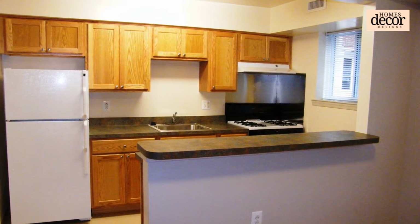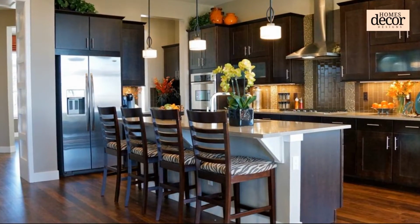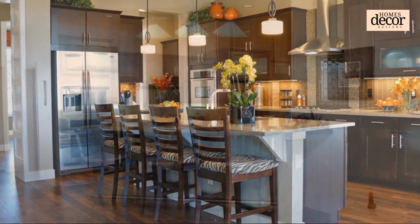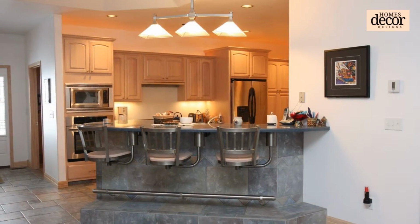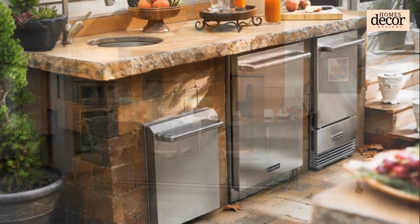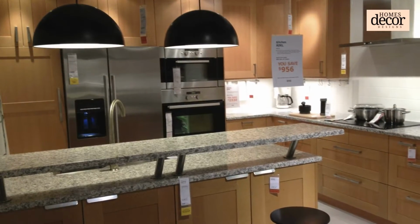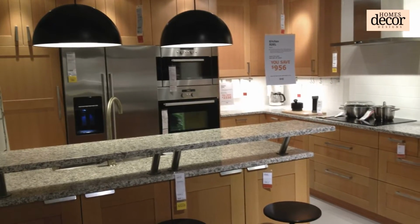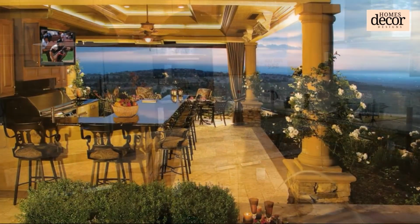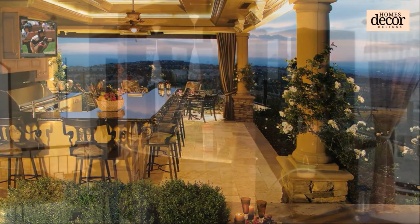2. Height. The height of your kitchen bar should be comfortable for both sitting and standing. A standard bar counter is typically 42 inches high, but you may want to adjust the height to suit your own needs. 3. Seating. When choosing seating for your kitchen bar, consider the style of your kitchen and the number of people you typically entertain. Bar stools are a popular choice, but you may also want to consider counter height chairs or benches.